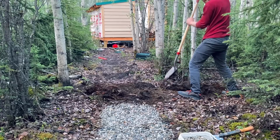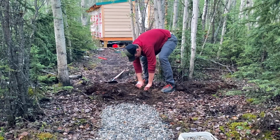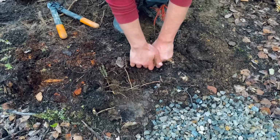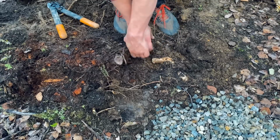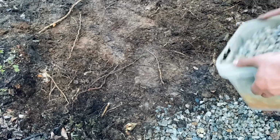I tried to avoid digging as much as I could. The ground is so rooted and matted that it's more trouble than it's worth most of the time, but this hump in the middle of the trail has always kind of bothered me, and I figured if I was going through all this trouble to make it look nice, I should at least make an effort to keep everything somewhat flat.